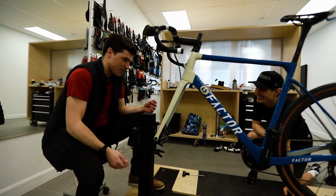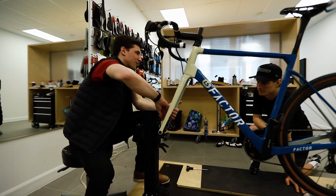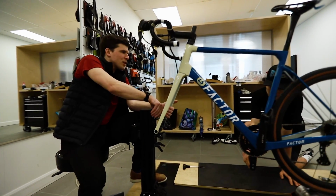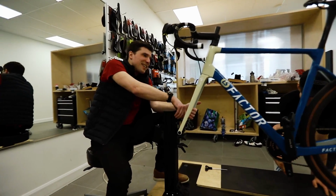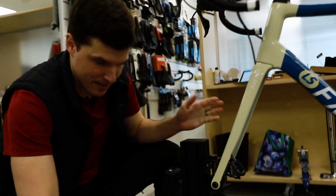Yeah, and this is one of the key things I say to every client. I'm like, make sure your bike is level. He's like, oh yeah, but I use the shim that comes with it. I'm like, yeah, but it may not be perfect, so you need to make sure.